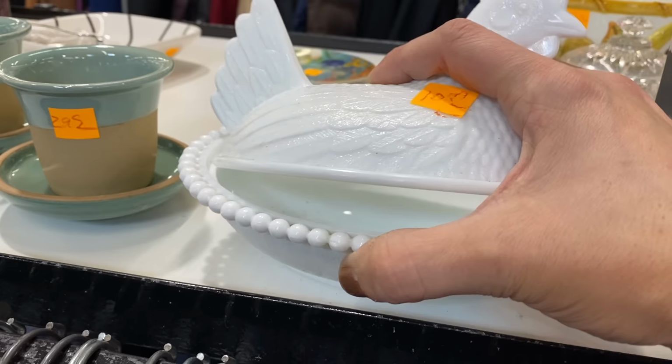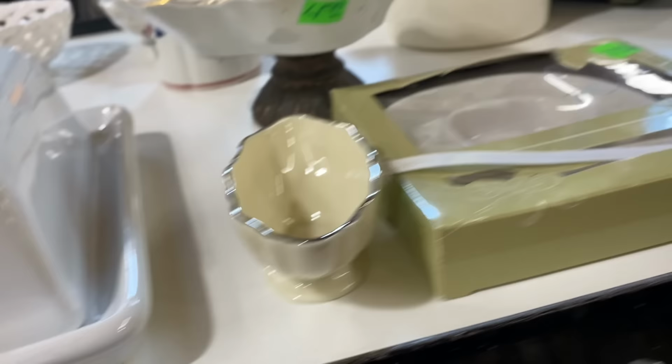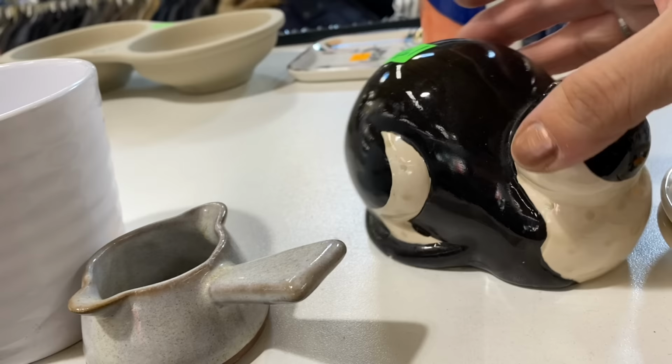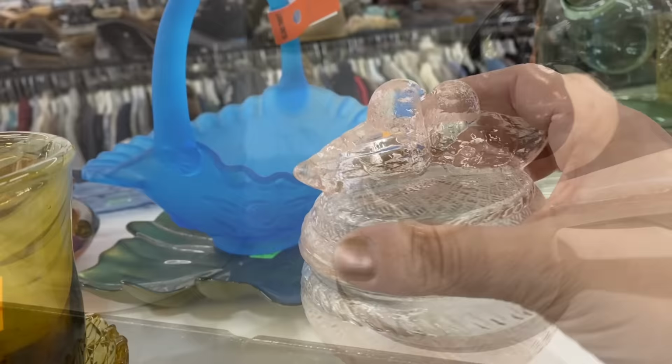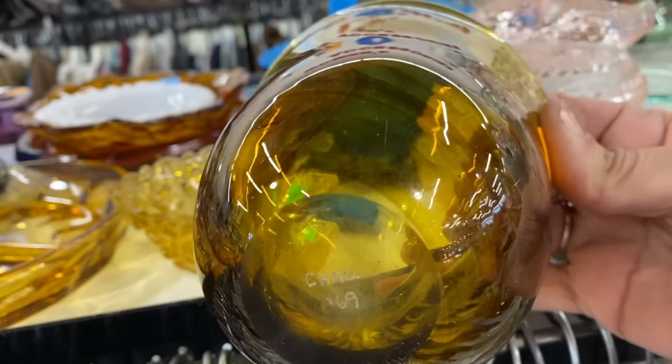And this little Lennox piece, $3.99. China. This little kitty sponge holder. This little pot is adorable. Redware. $4.99 on the birds. This looks promising.